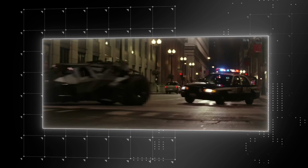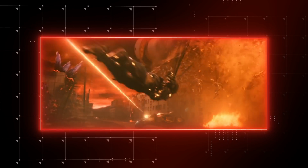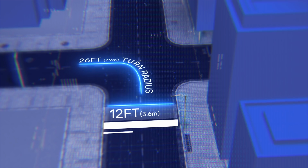As they race, they'll have to accelerate and decelerate as they hit the turns. Cars turn thanks to friction, the force that the tires and road exert on each other. The sharper the turn, the more friction they'll need to keep from sliding out. To see how sharp the turns are, we'll measure average US roadways and assume a road width of 12 feet with a turn radius of 26 feet.